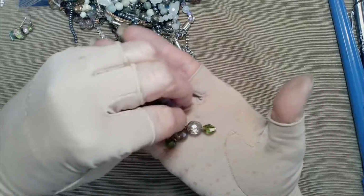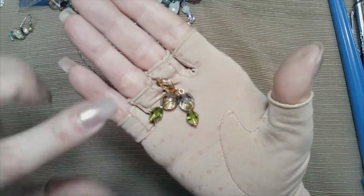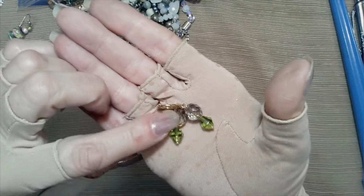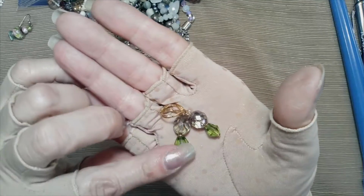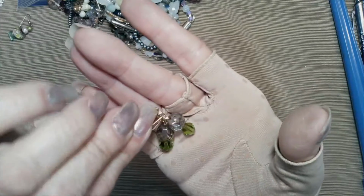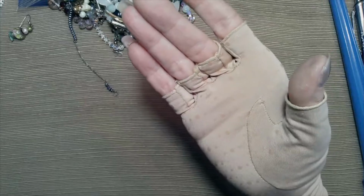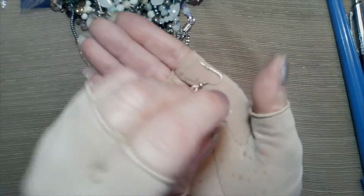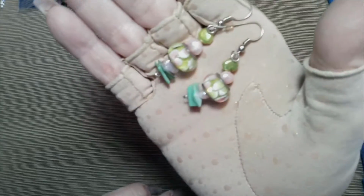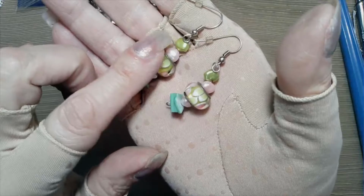I don't know if I've had these out yet, but they're pretty. Kind of a titanium looking crystal bead. And then the bicone green with kind of a brassy looking findings. Nice. I did find the match to this one. So they're coming out. They're doing very well. These are the Millefiori Pandora looking beads.